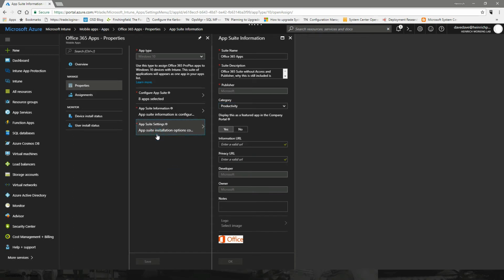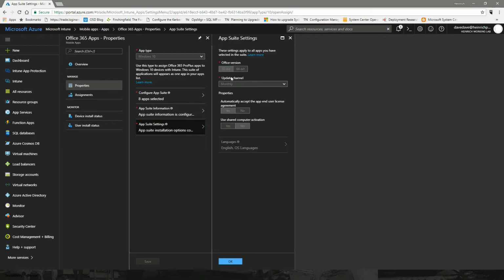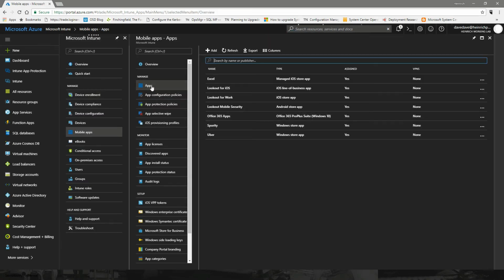All right, app suite settings. Again, very straightforward, very sensible settings here. Nothing you would not have seen or encountered before if you've ever deployed Windows or Microsoft Office. None of these settings should come as any sort of shock to you. And from there, getting this down is done on assignments, basically.